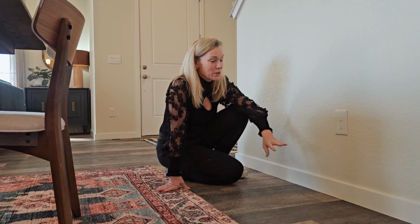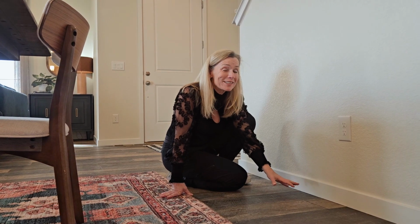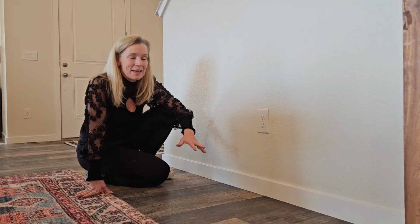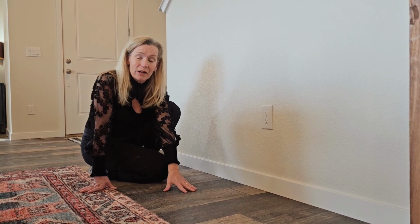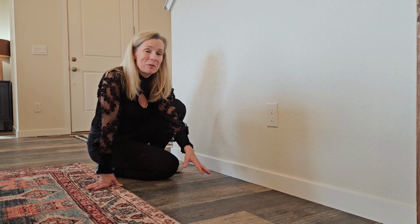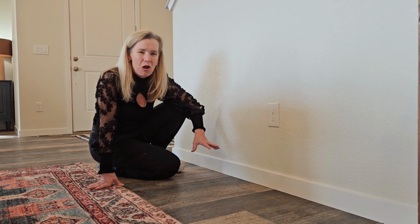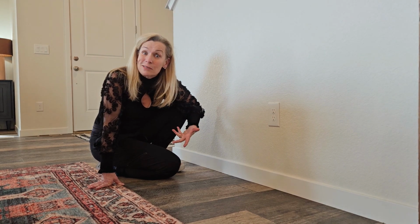Don't be surprised when you see baseboards that have a gap to the flooring. You can see that in new construction homes as well as existing homes. There usually has been carpet installed previously, and then the new owners changed it to hardwood flooring or LVP flooring. In new construction homes, the builder might have had just a different way of installing the baseboards. Just know it's not always wrong, but sometimes it might throw you off because it looks weird.